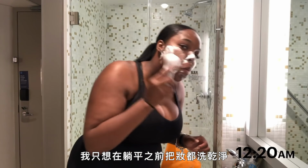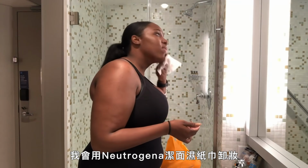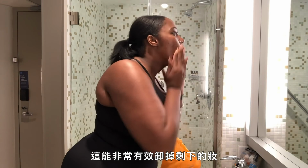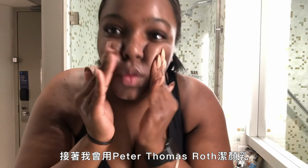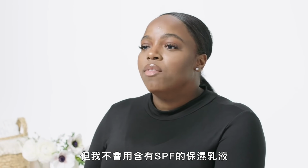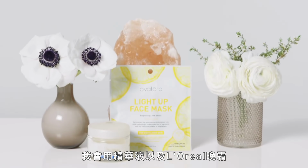And I'll just pull all the pillows back, check the corners with a flashlight, which I don't have at the moment. I feel like getting off the plane, I just want to wash everything off before I lay down in a bed. I use a Neutrogena skin wipe to take off my makeup. I will follow that with Green Clean Cleanser, which is a balm to wash off the rest of the makeup. Then I go through with my Peter Thomas Roth cleanser and the same process that I did in the morning, but instead of using my SPF and moisturizer in one, I'll use a serum and a L'Oreal night cream.